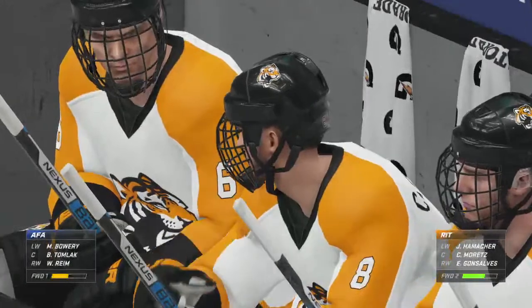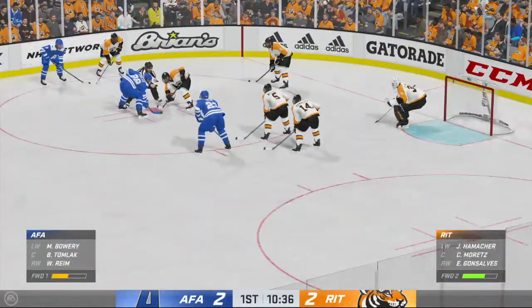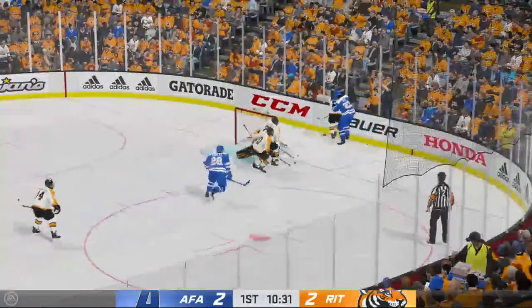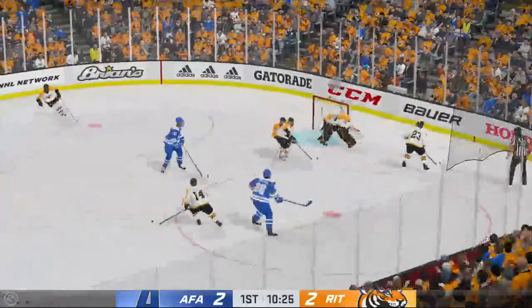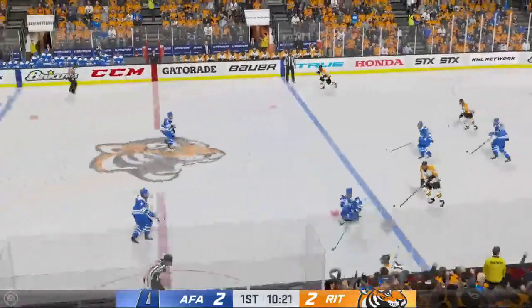Still lots of time left in the period. We've got a tie game. Off the draw, and a nice job locking up his opponent. Along the boards, they battle for the puck back and forth. Pass back to the point. Takes a shot! Denied by the goaltender. And now he tries to get it across to Hammond.